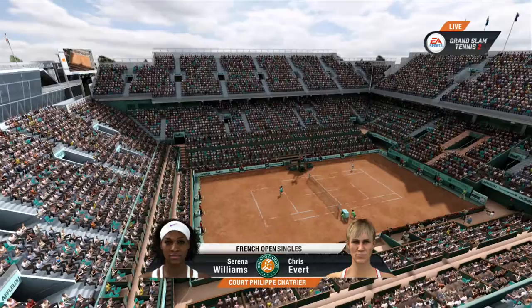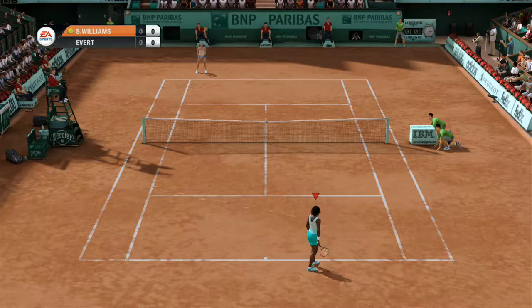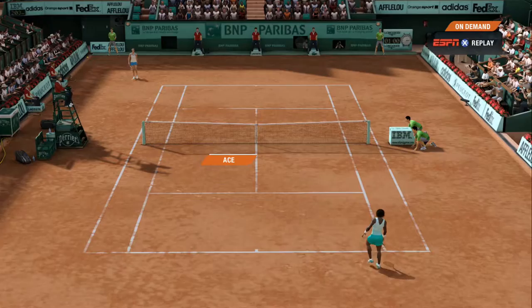Well, Chris Evert is one of the most consistent players ever to play the game of tennis. She barely misses a forehand or backhand. Her serve is competent, and she can also volley.